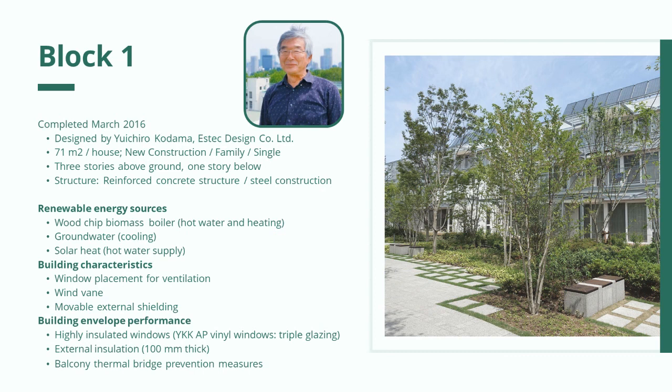Block 1 was completed in March 2016 and was designed by Yuichiro Kodama, who was also the designer of the master plan. This block features a wood chip biomass boiler for hot water and heating and makes use of Kurobe's groundwater for cooling. It also uses solar heat for the hot water supply.